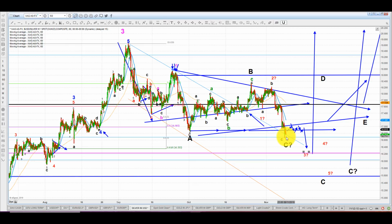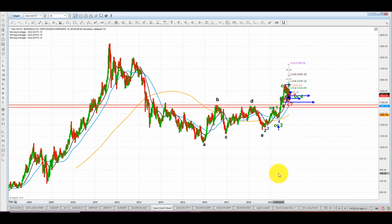Or we in fact have witnessed the end of the third wave right here, and then just a slight dip and come back. Now I think in case of silver, regaining the zone of 17.6, 17.7 would firmly put it on the side of the bulls, and will stabilize the chart here. Okay, I said enough concerning silver priced in US dollars. Let's have a look at gold priced in US dollars.